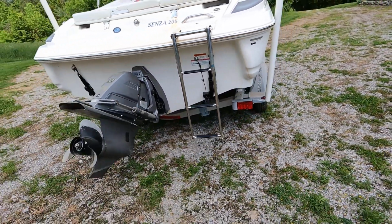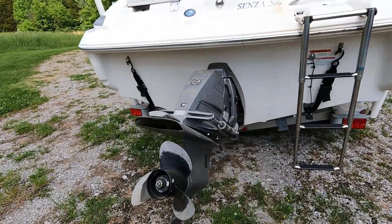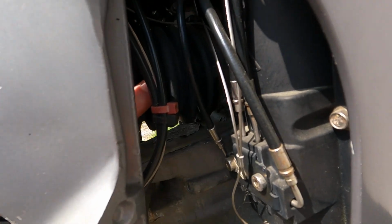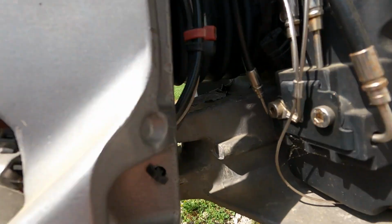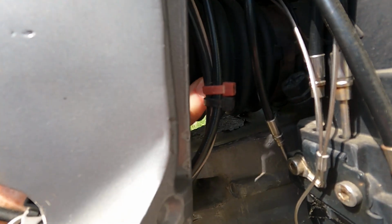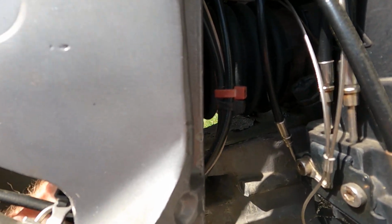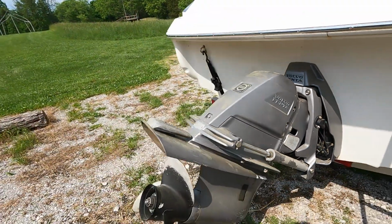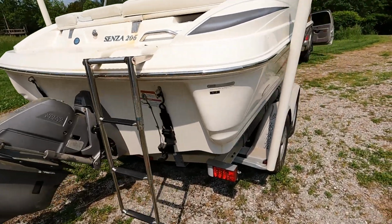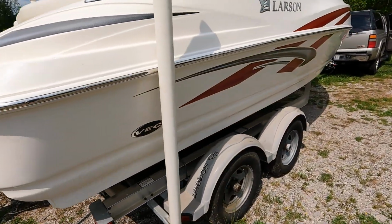There was not a lot of wear and tear on this one. Outdrive appears to be fairly recently serviced. The bellows all look to be in really good condition. Not sure if you can see my finger in there, but you want these to have a nice flex to them, and they appear to do that. It's when they get real stiff and brittle that those tend to fail.